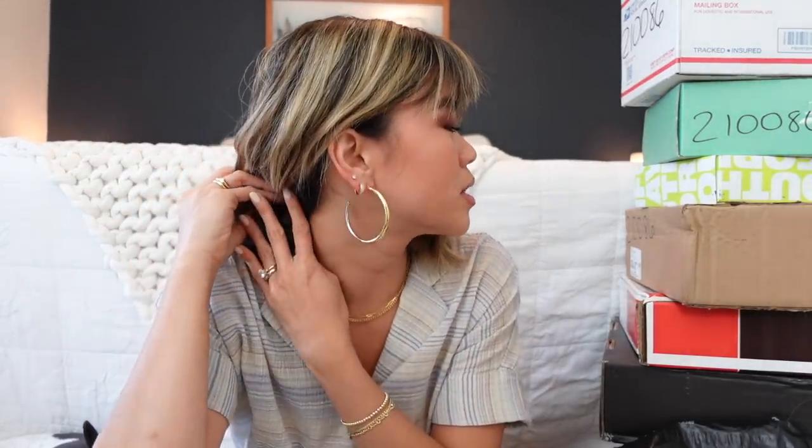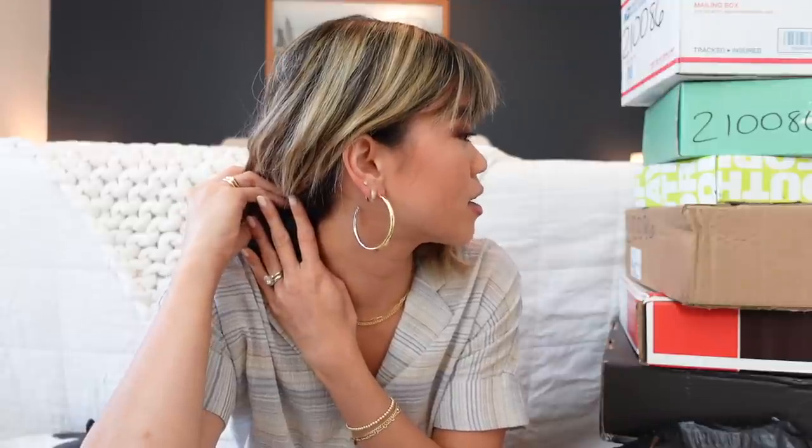Oh, I'm already obsessed with these, I can tell. They are a little bit heavier, so they probably wouldn't be like an all-day wear unlike the other ones. The small ones you could wear definitely all day. These would be great though for events because they're just a little bit more dramatic, a little bit more statement. But this is what they look like, and I just love this two-tone so, so much.